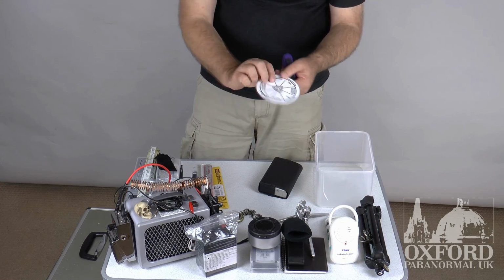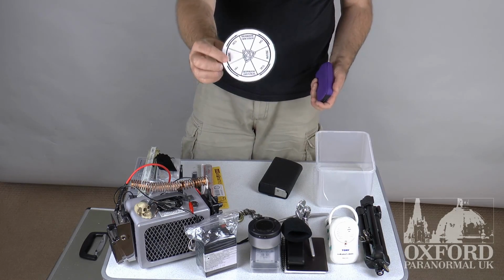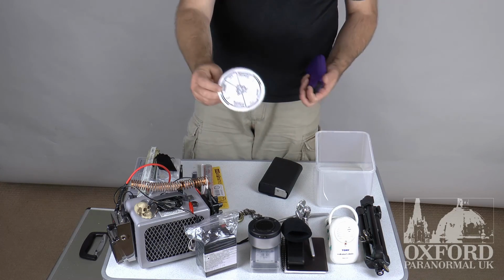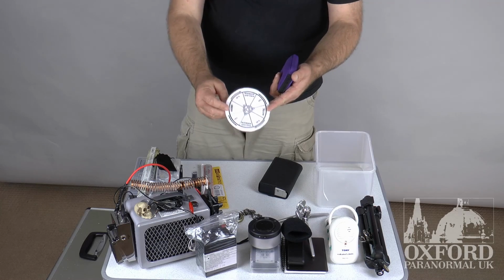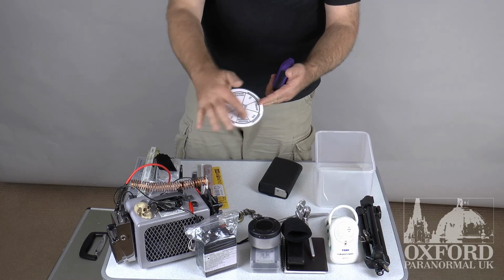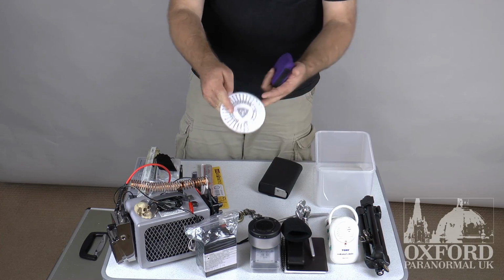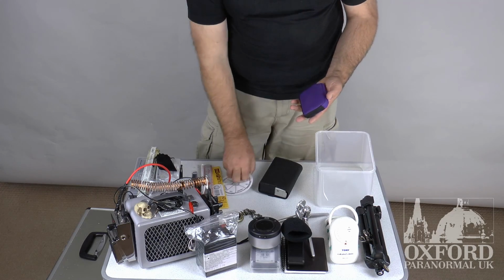I use this every now and then, but if I want to speak to spirits at a different level, I tend to use this little disc, which just indicates yes and no. There are numbers and letters on the back, but I generally don't use that.